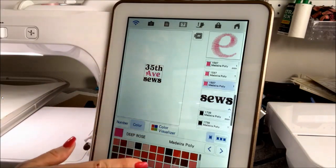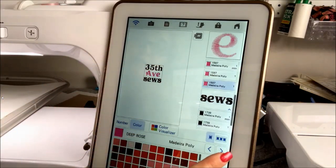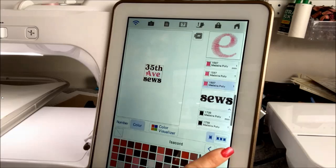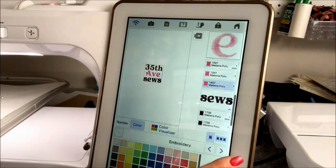In the color palette down below, there are loads of different color brands that you can choose from. There's Madeira, there's Sulky, Robeson Anton, Isochord, Guterman, Polyfast, Iris, Floriani, just your basic embroidery colors. Most of the time, mine is set on my basic embroidery colors, but you could change it however.